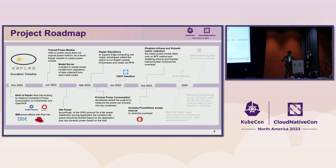Actually, we have many roadmap items, and let me briefly introduce the recent updates on the history of the Kepler project. Kepler itself was born in early February, or the end of 2021. Originally, the Red Hat folks started this project, and at almost the same time, we joined it to accelerate development and do a lot of research work for it.